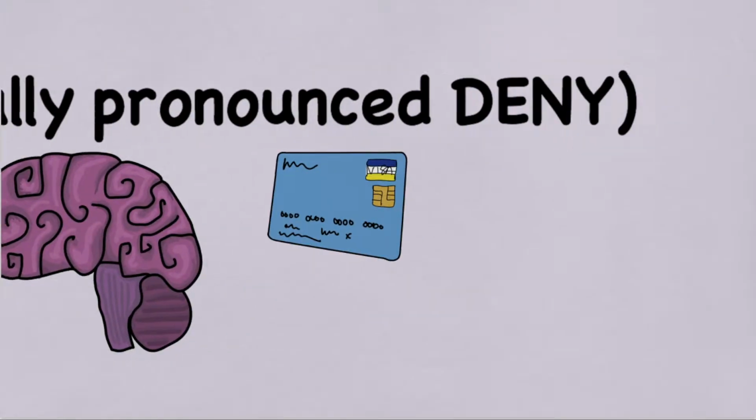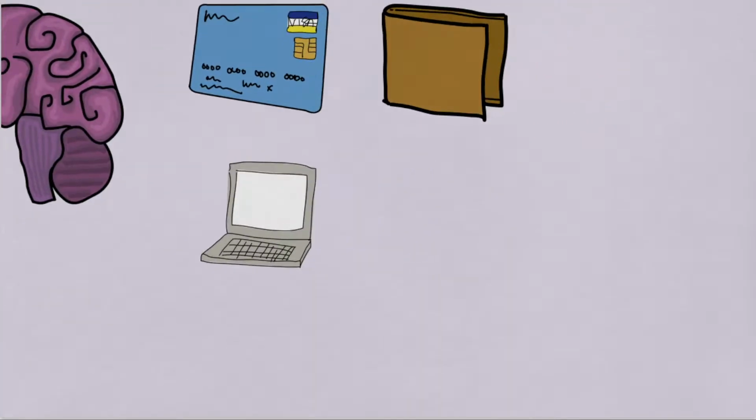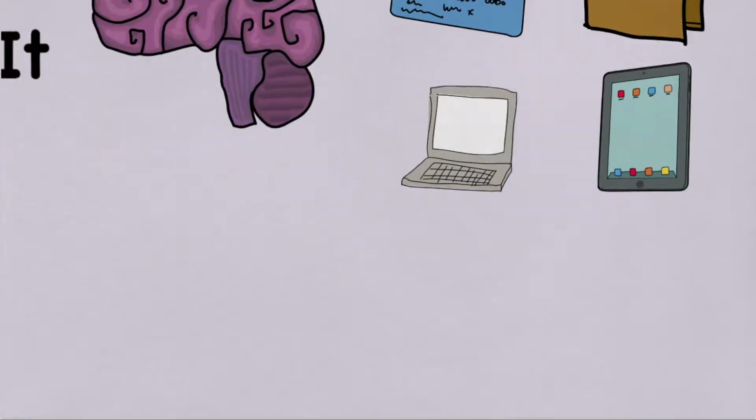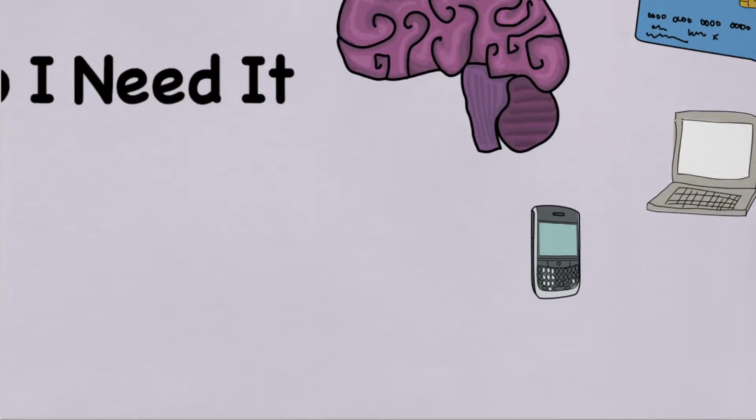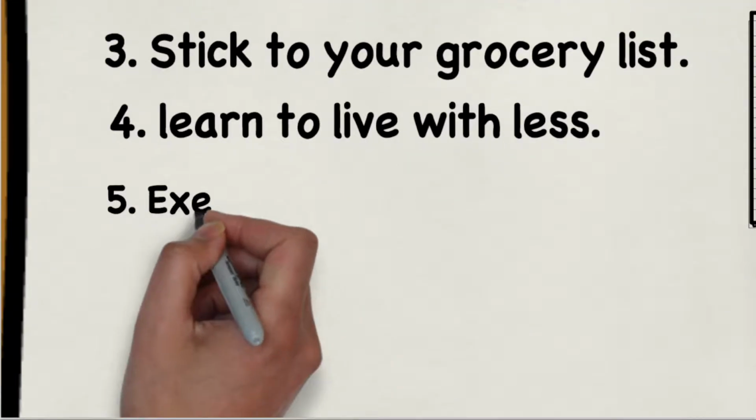If you have a credit card, do not carry it with you, and do not keep it anywhere near your electronics. It should be kept for emergency only, and if you have one, a good idea is to keep it in a safe box.